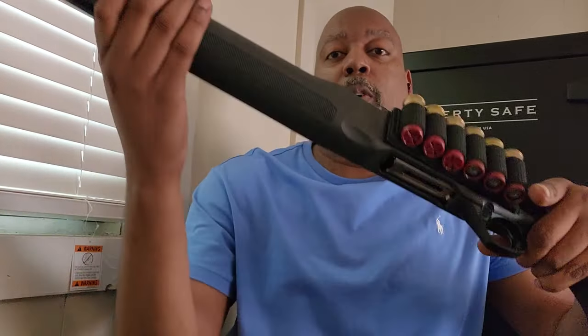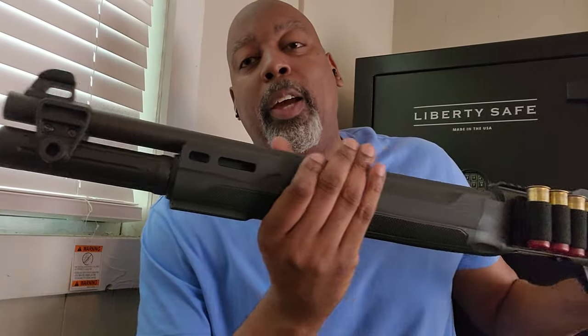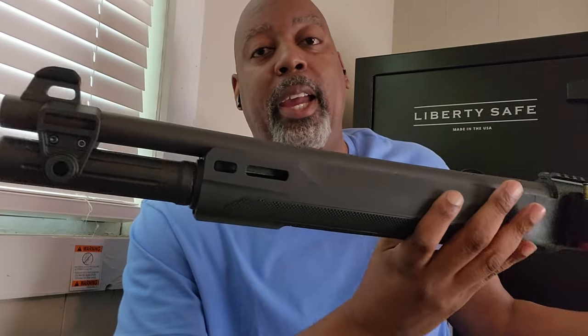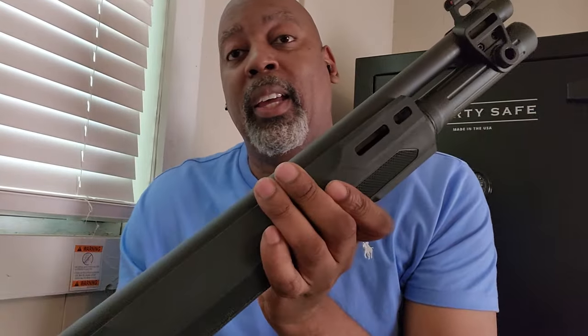All right, so next up, we're gonna go semi-automatic shotgun. So we're gonna go Beretta A300 Ultima Patrol. This is gonna be a semi-automatic shotgun, not a pump, semi-automatic shotgun made by Beretta.